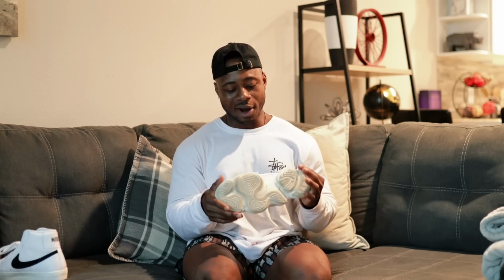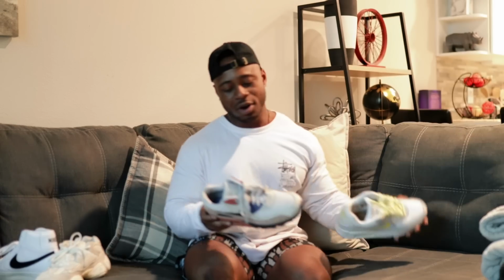I'm not the biggest fan of the Yeezys, but I was kind of peer pressured into buying one of these. I will say that these are a very, very comfortable shoe. I like to wear these whenever I'm running errands. So if I have a fit and I don't feel like throwing on any of the other shoes, I might throw these on.